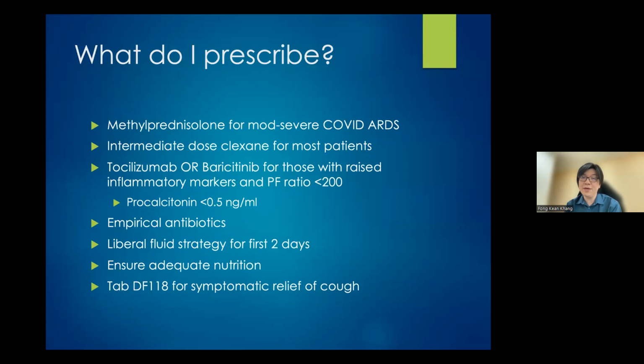Intermediate dose Clexane for most of my patients. We tried using a lower dose of Clexane, and VTE seems to be higher. I seem to see more VTEs, although evidence, I'll show you later. Treatment dose Clexane only for those with suspected PE. Yeah. Tocilizumab, baricitinib, yes, definitely for those with raised inflammatory markers and also those with severe ARDS. Empirical antibiotics, yes, when they come in, usually to cover for melioidosis and so forth. Liberal fluid strategy for the first 2 days, and then ensure adequate nutrition. And I use some dihydrocodeine for symptomatic relief of cough.